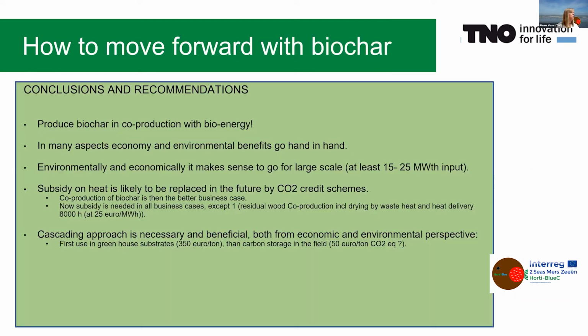So thereby, I want to come to some conclusions and recommendations. Produce biochar in co-production with bioenergy would be my main statement. In many aspects, economy and environmental benefits then also go hand in hand with the NHR concept. Environmentally and economically, it makes sense to go for large scale. And subsidy on heat, in my opinion, personally, is very likely to be replaced in the future by CO2 credit schemes. And then the co-production of biochar gives you a better business case.